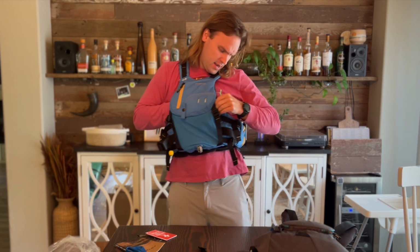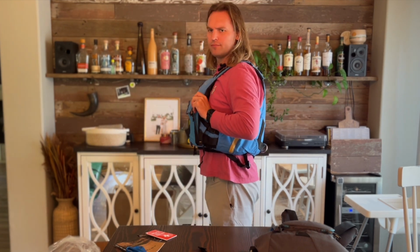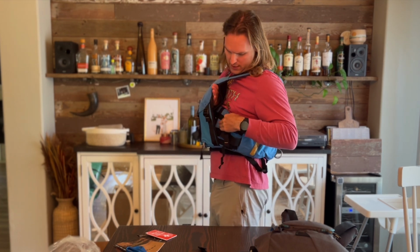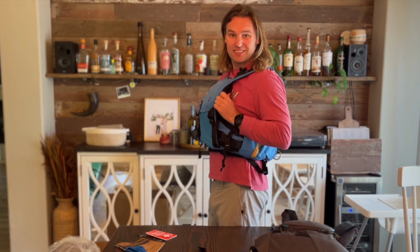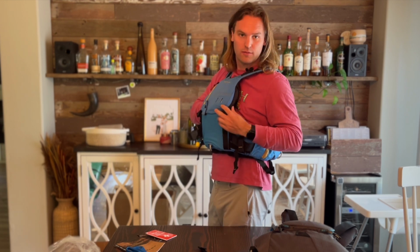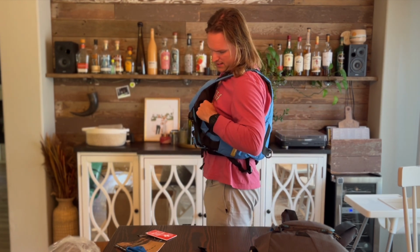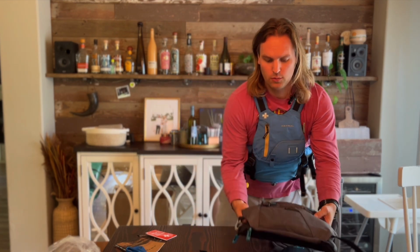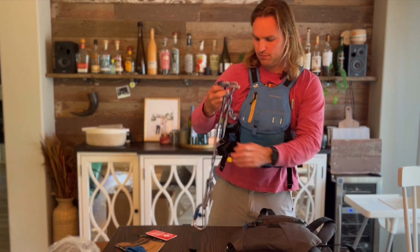I had heard that this inner pocket was only one direction. I was actually super excited about it, but there is a little flap on here, if you can see, that kind of stops stuff from going. So that's where my flip line is probably going to live.